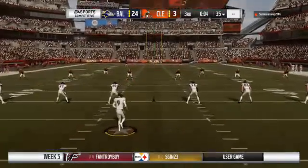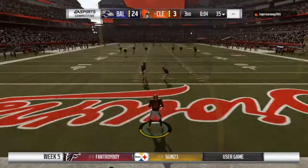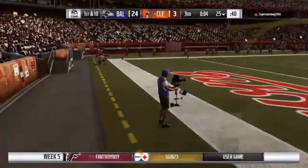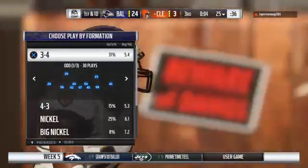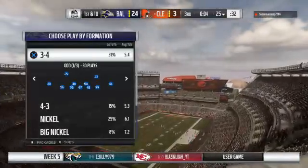Here's Tucker now out to kick this one away. And they will not get a chance to return this one as it's through the end zone for a touchback. And now the Browns coming out on the field. And last time wasn't pretty. One play and an interception. We'll see if they can do better.